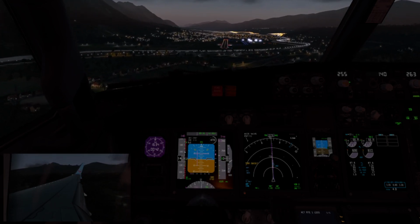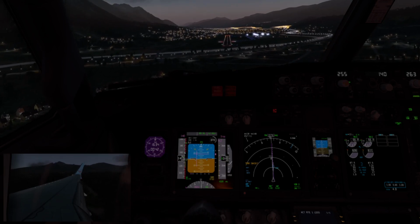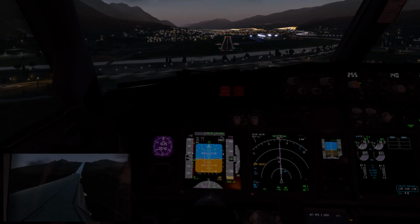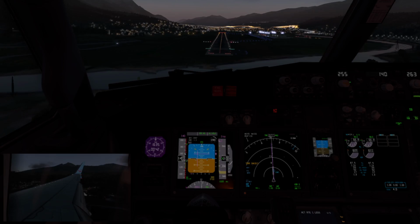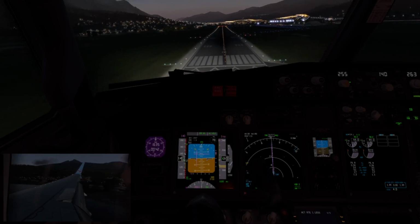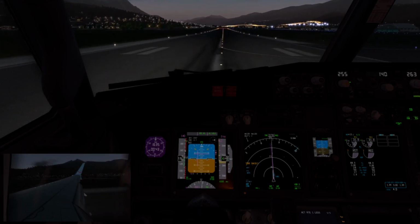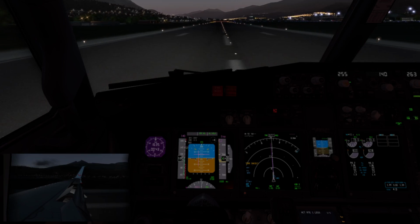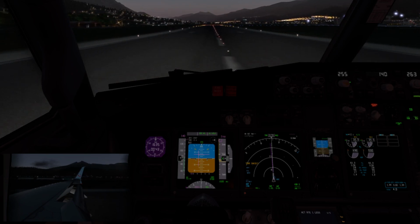Check. Oh, I'm gonna just ease right off the bar. 50, 40, 30, 20, 10. And we're done. Welcome to Innsbruck. Spoilers. Reverse green. Decel. 80 knots and reverser stowed and without the auto brake.